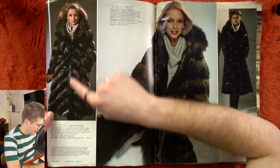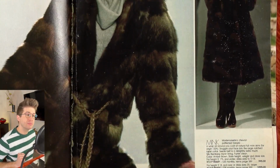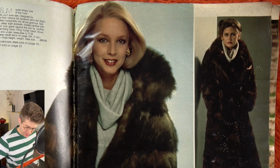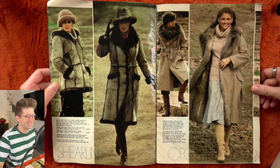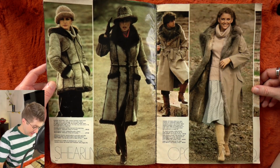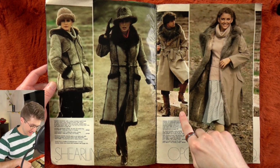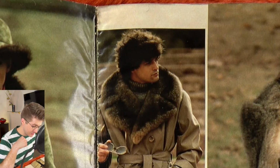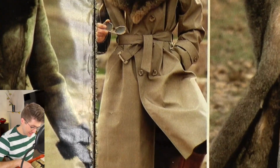This one has a black leather belt. This one has a braided brown leather belt. And this one, we're going beltless over here. More furs. More furs, including, fabulously, fur for men. With this crazy bedhead hairdo, turtleneck, fur collar, trench coat, and then these boots.